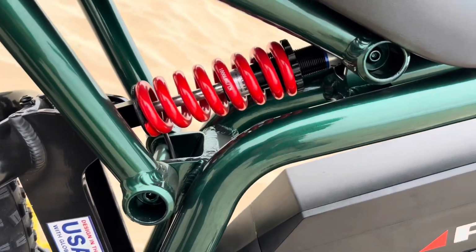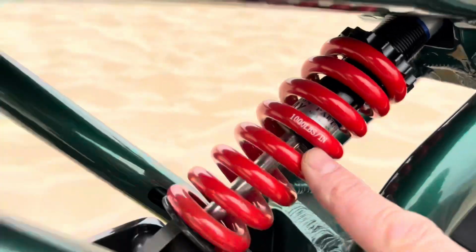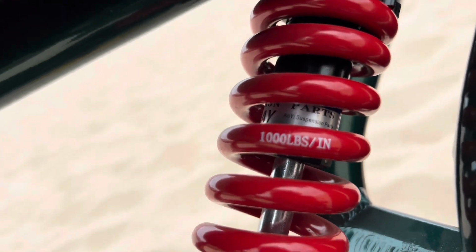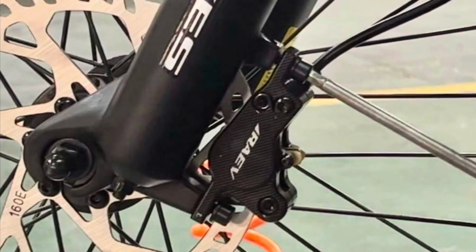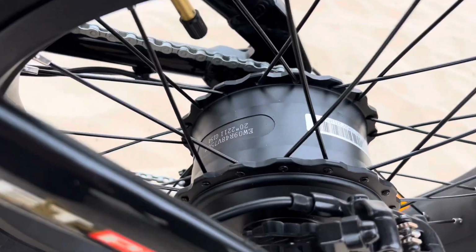And then a spring, that's not a shock absorber, it's just a spring comes with it. On my bike, I upgraded that to an air shock, and it's a lot better now. So I'd recommend that if you get the GT, to immediately upgrade the shock. That thing is really pretty firm and not a lot of suspension going on back there. Hydraulic disc brakes on it.